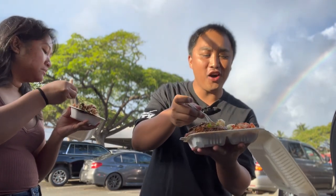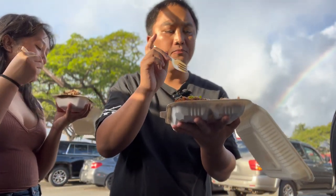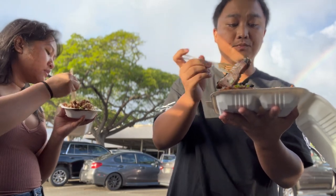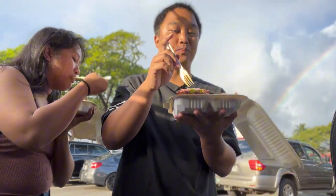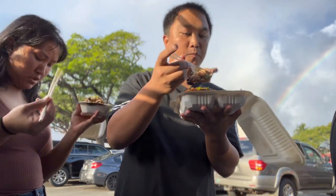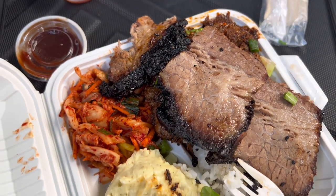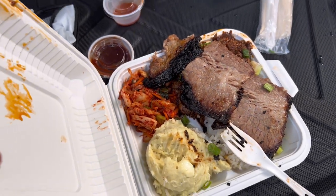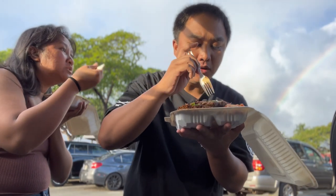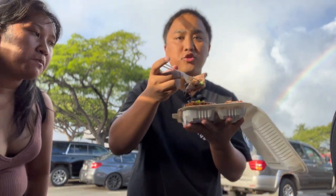Oh my god. It has a nice smoky flavor. I just got a juicy fat piece in that pulled pork. Barbecue sauce is sweet and tangy, more on the sweet side though. Let's try the brisket. Mmm. That brisket has a nice charred crust.